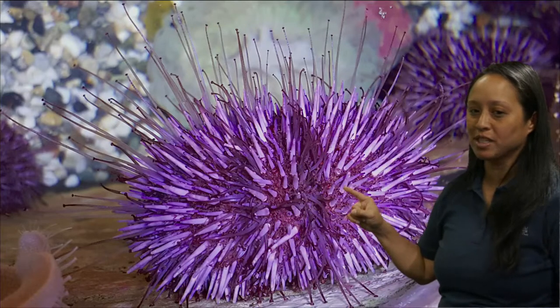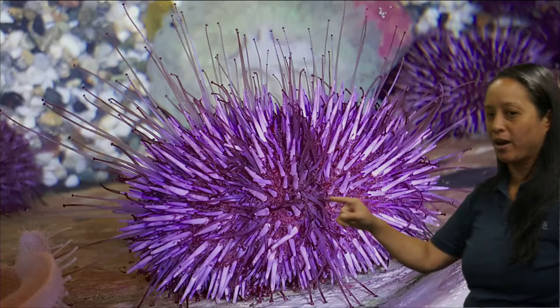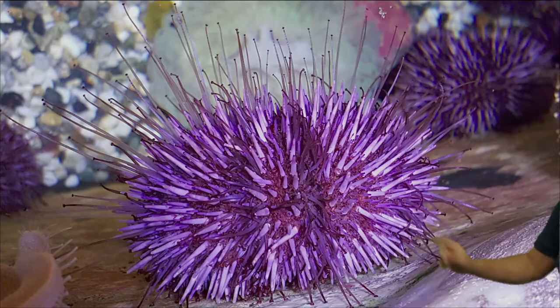Now, let's talk about the spines real quick. If you were an urchin, how would the spines help you? It's pretty straightforward, right? Yeah, the spines make excellent protection. So they live in a tough environment. They are round and they protect themselves with those spines.